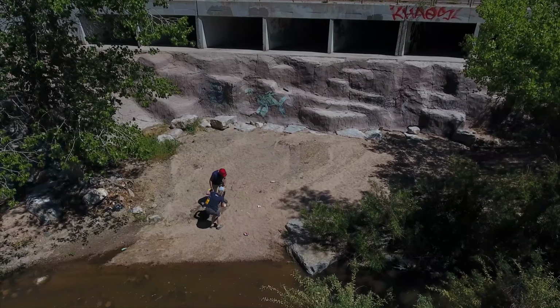I feel great that I helped clean up our river. It provides a space for wildlife and creates a beautiful green area throughout Santa Fe. Next, I'd like to go to the San Isidro River crossing.